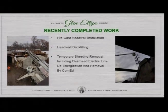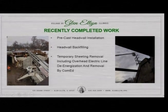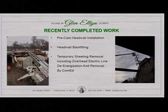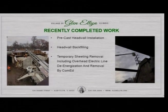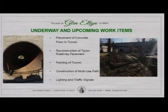In addition, the contractor needed to remove the temporary sheets, which again are pictured in the picture on the left in the rear. That work on the south side of the tracks required that ComEd come in again and remove the lines and allow the contractor to pull those sheets out. And despite the storm that we had and the electrical outages that we had, that work was only delayed by 1 day, thanks in part to a lot of pushing by the team to keep ComEd on schedule.